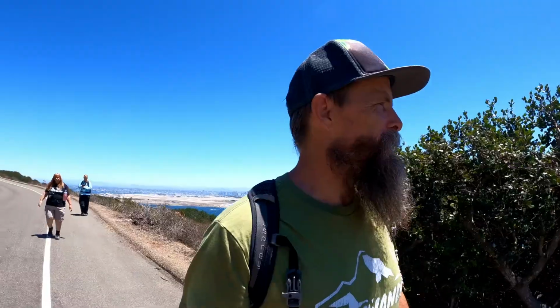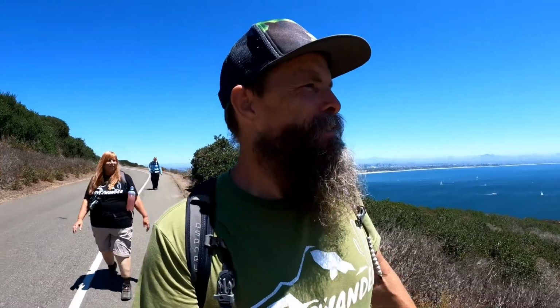We're in San Diego again at the Cabrillo National Monument, and we're doing the Bayside Trail. It's 2 miles. Going to enjoy the nice, cool weather. It's only 70 here. Got San Diego in the background back there. And we're just going to enjoy the day.